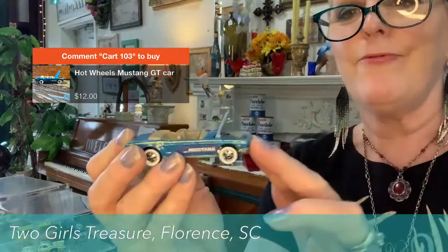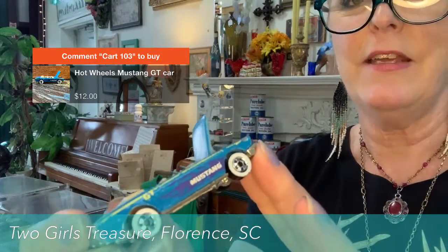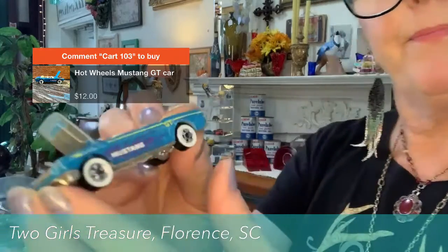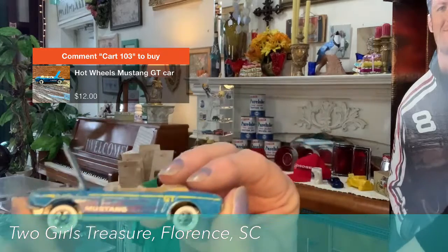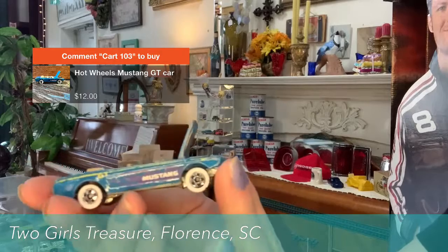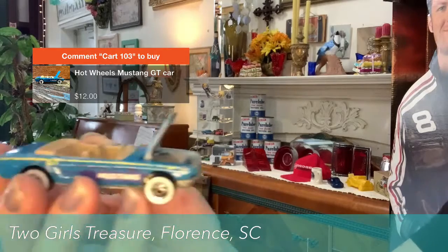This hot rod Hot Wheels Mustang GT has purple flames down the side. Ricky Bobby would love this. Chicken Bone Jones, this is your kind of car. This is the Mustang GT convertible Hot Wheels, 1983. Look at that hood up.